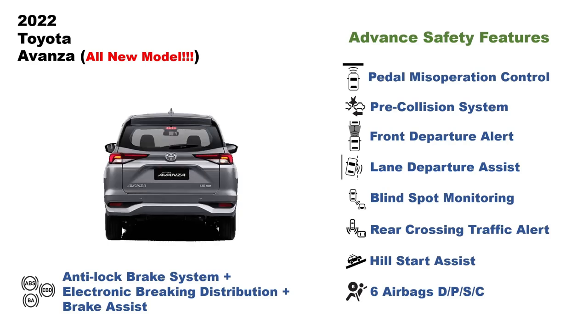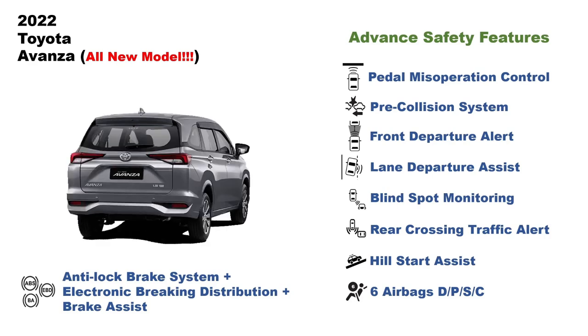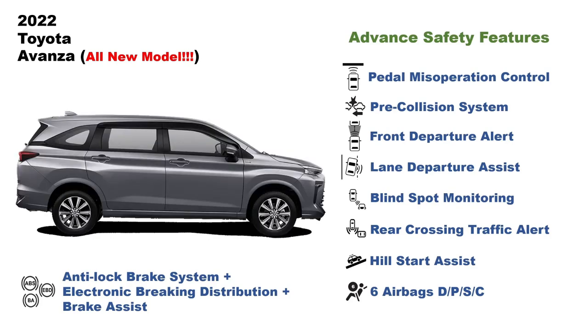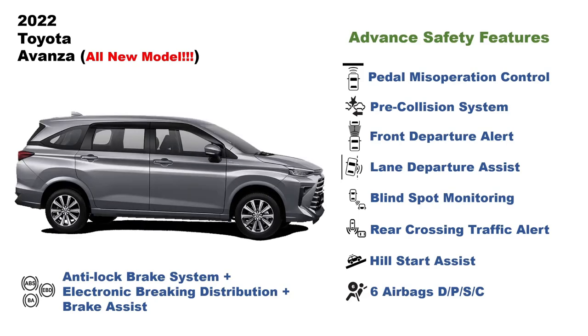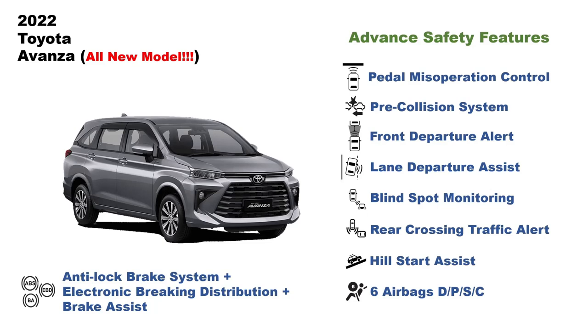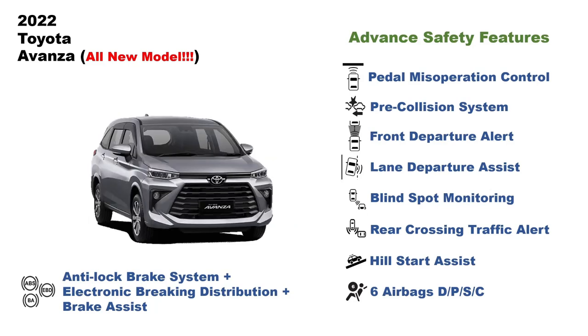And let me introduce to you my colleague Marites. Hello there guys. Hope you are very excited on the latest offering from Toyota. Please, let me walk you through the highlights of the all-new Toyota Avanza. Camera roll please.